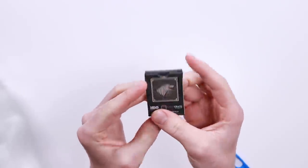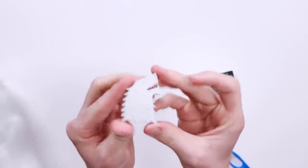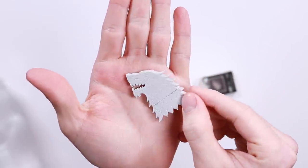And last but not least, the Game of Thrones Stark Sigil USB flash drive in this little matchstick looking box. And it's just the head of what I imagine is one of the sigils of Game of Thrones. Well, that was pretty cool.